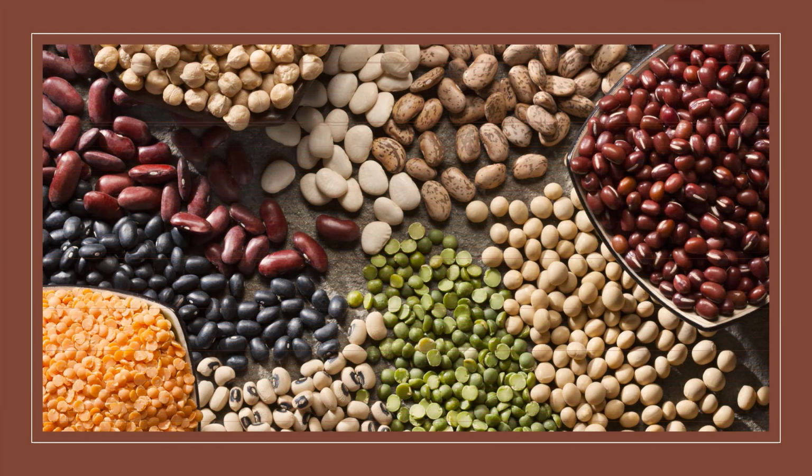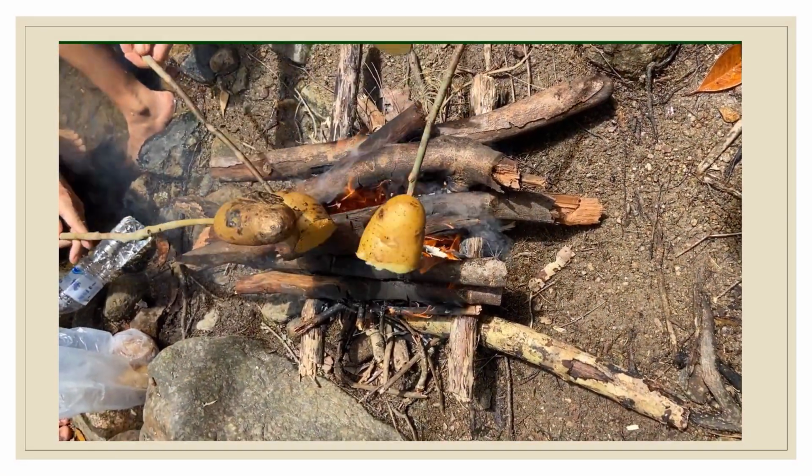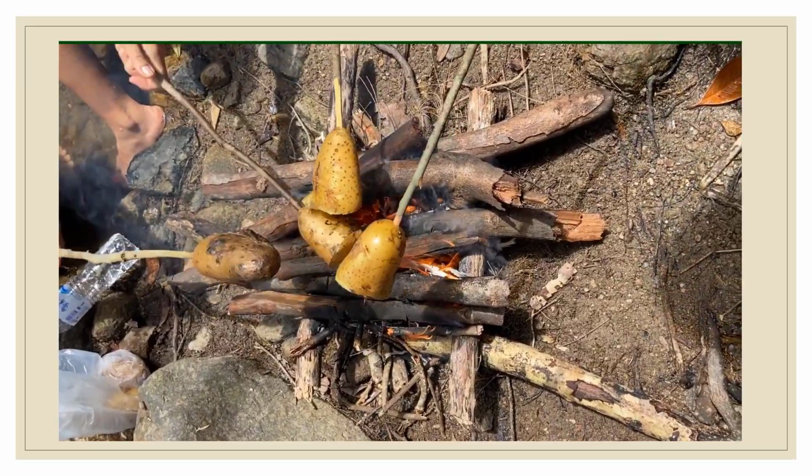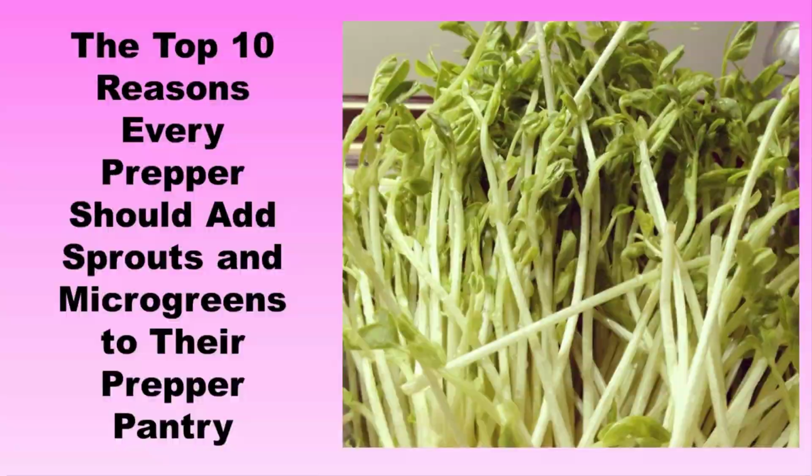Now, when you think about building a prepper pantry, dry beans are one of the most common things people store, and there's good reason for that. I have a fair amount of dry beans in my prepper pantry, so I'm not knocking that. But in a true emergency situation, you may be without electricity or other means of cooking, and being able to eat most sprouts without cooking is a great option. So there you have it, 10 reasons plus one bonus reason why I believe that every prepper should add sprouts and microgreen seeds to their prepper pantry.